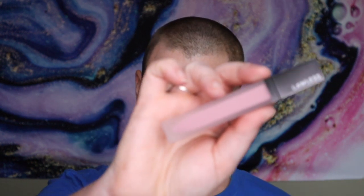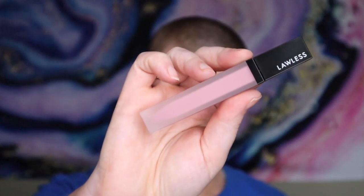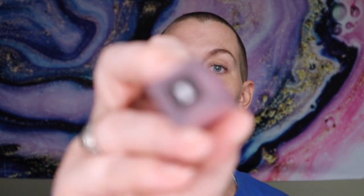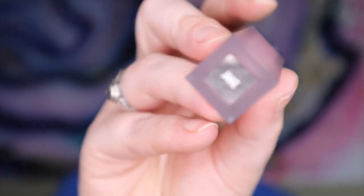So I'm very excited. This retails for 25 bucks. This is a full size right here. So I'm super stoked about that. And oh, the color. That's why they're talking about Jake. The color is Jake. I think. Either that or I just stole Jake's liquid lipstick.